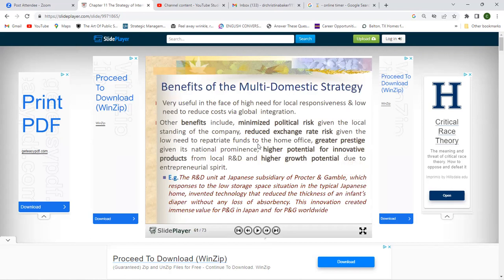Benefits of multi-domestic strategy: it is very useful in the face of high demand for local responsiveness and low need to reduce cost via global integration. Other benefits include minimized political risk, given the local standing of the company, reduced exchange rate risk, given the low need to repatriate funds to the home office, greater prestige given its national programs, higher potential for innovative products and local R&D, and higher growth potential due to the entrepreneurial spirit.